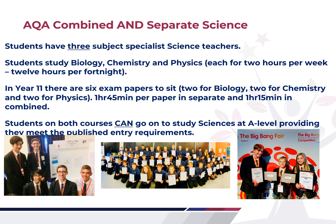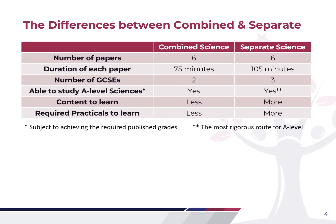Let me go to the next slide to show you just a summary of all that information, which you can see here. You can pause the video if you like, but same number of papers, longer papers for separates. Separates and triple is 1 extra GCSE. Regardless of that, you have at least 8 GCSEs if you do double anyway. Both are able to study A-level science. There is a slight advantage for triple science because you will have covered more content and there will be certain topics that you might be a bit more familiar with when you start your A-level journey that a double student would need to work a little bit harder for a few weeks to get up to speed.